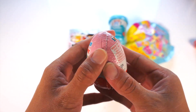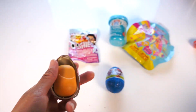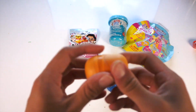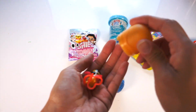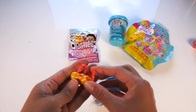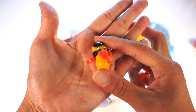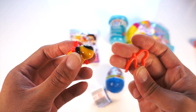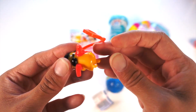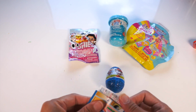Another Kinder Surprise toy opening. This is the one with the pink top. Let's see what we get inside. Oh, well that's cute. We got a little doggy. He looks like he's Mr. Cupid. And there is a little heart attachment. Let's see what it does.